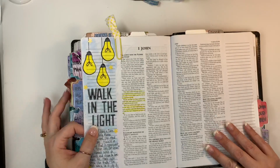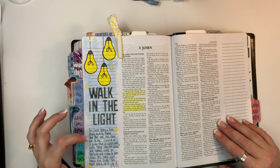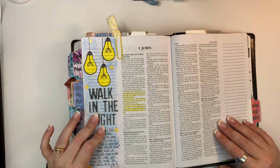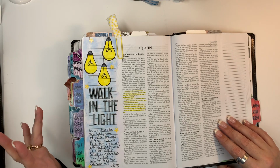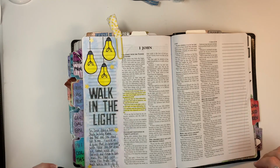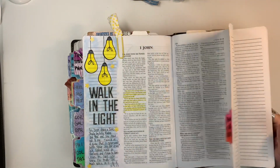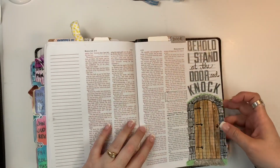And then this one is 1 John, talking about walking in the light. I was doing a Bible study by Kelly Minter, and there was a line in that Bible study that was talking about walking in a way that is congruent with your love for Jesus. That line just really stuck with me, and so that's why I included that in this particular Bible here. If you've never done a Kelly Minter Bible study, I would highly suggest it. They're really, really good. That was a side note.